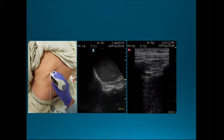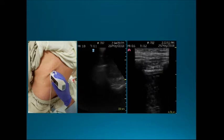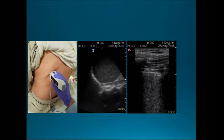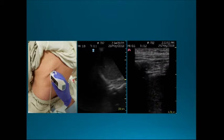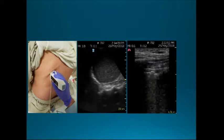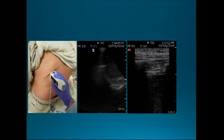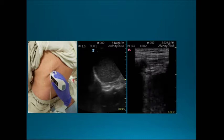When we zoom in with a high-frequency probe, we can see the junction between his spleen right here and his lung right there, and there's no black fluid in between. So this gentleman does not need a thoracentesis, and we actually spared him. If you do a thoracentesis in a person like this based on a chest x-ray, you can cause a pneumothorax, cause complications, or you might enter his spleen and do a little splenic biopsy.